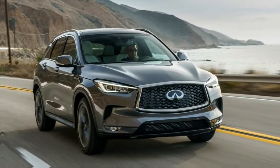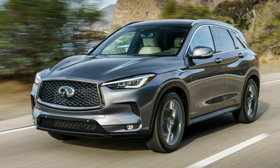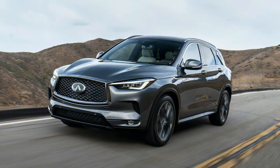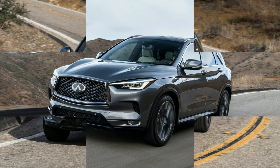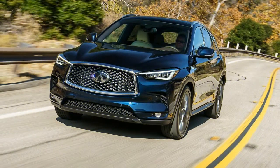Like the Q50 sedan and Q60 coupe, the QX50 comes with Infiniti's much maligned, and let's be real, rightly maligned, steer-by-wire technology. However, unlike the Q50 and Q60, the QX50's virtual steering feels pretty good. The SUV steers just like a normal vehicle and as well as any of its competitors.